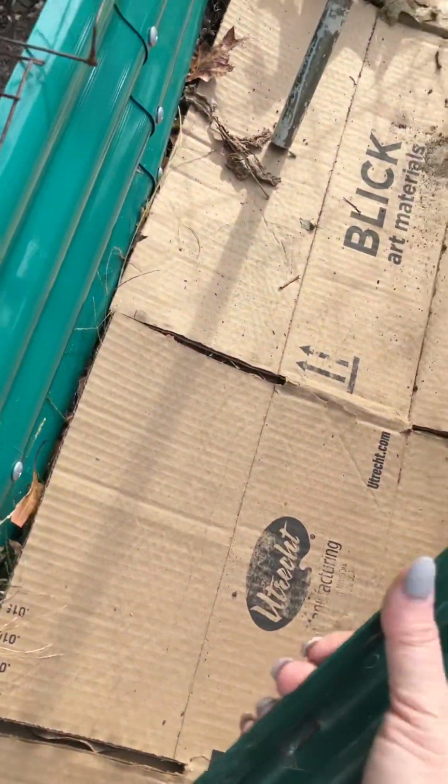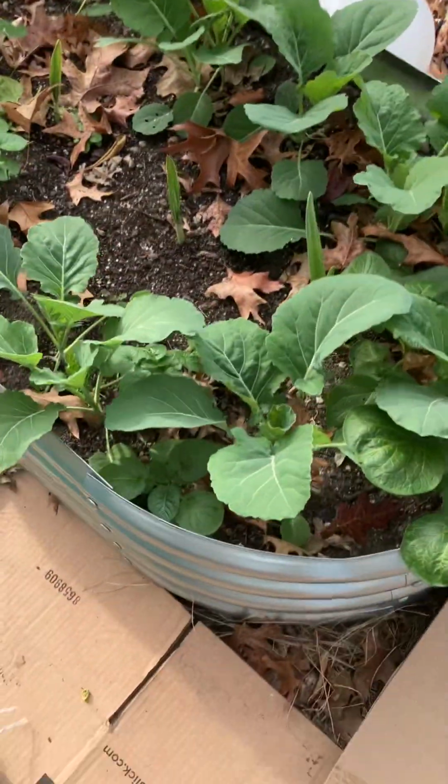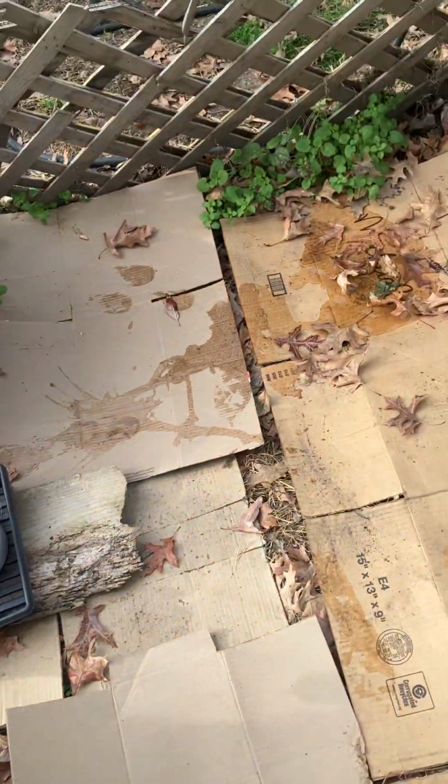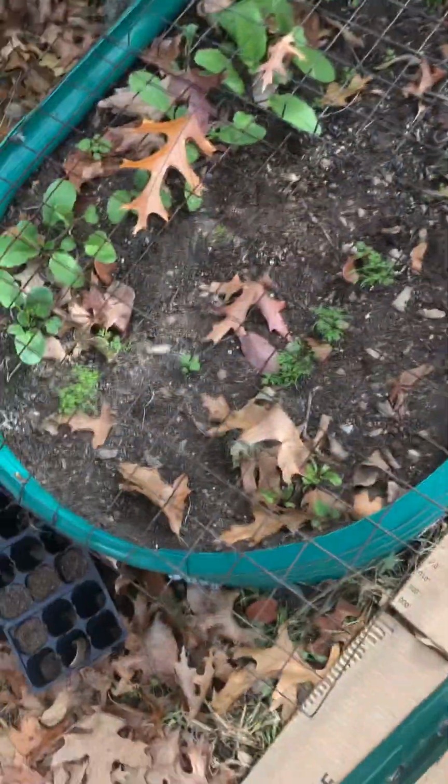Yeah, every time I get cardboard, I've been putting it in the paths here to cut down on the weeds, because I had a lot of weeds over the summer. So I said, as I get packages, I'll take the cardboard and lay it out.